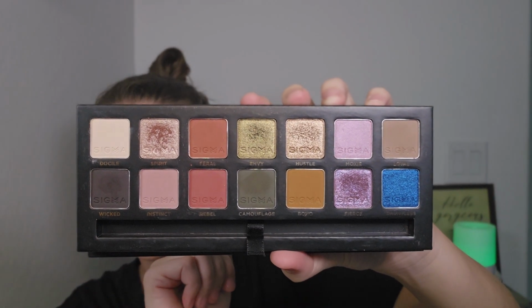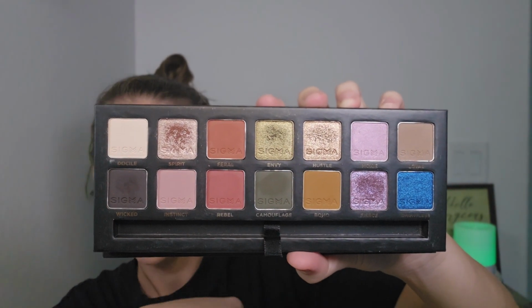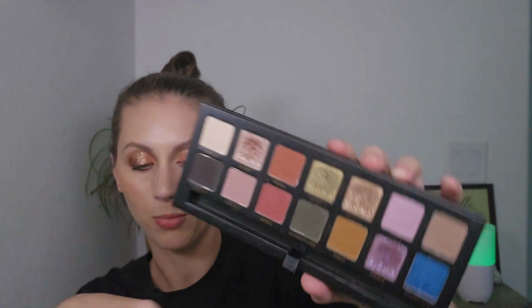It just kind of depends on what you feel is a summery color. I feel like I can get away with this in the spring or summer. It's mostly neutral with a couple pops of blue and purple. But so I'm going to pull this one into the rotation, see if I can use it up.